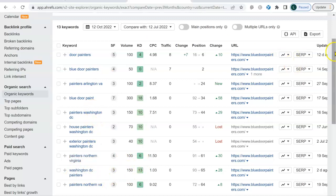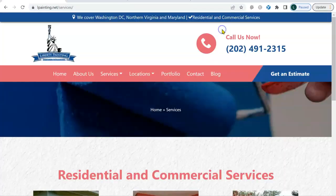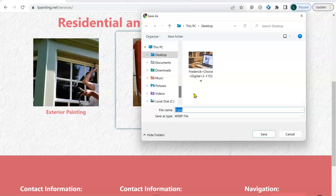So the more keywords you have embedded throughout your website, the more opportunities you have of attracting clients to your website. I'm going a little bit longer than I intended, but let me take another peek here and see if I can give you some more suggestions.